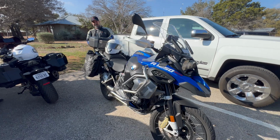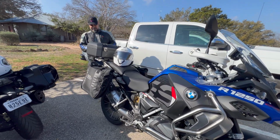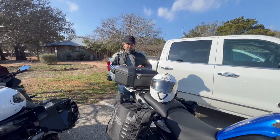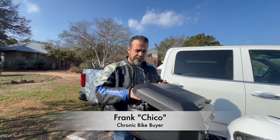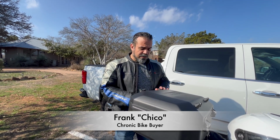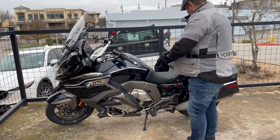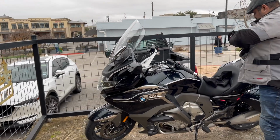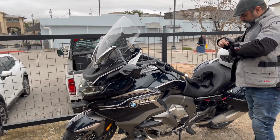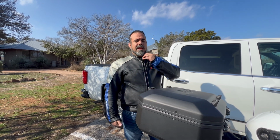Here's Chico's new bike, this GS R1250 Rally. So what do you like about this? The K1600 was an amazing bike, but it was very heavy. And after we traveled, it was actually not that comfortable. So previous to this, you had the K1600. Yeah, the K1600. Was it the GTL, right? The GTL, yep. It's a fantastic bike, but it was very heavy, and it wasn't great for normal day-by-day riding, which is what we do most of the time. Yep. It wasn't the perfect bike for that.